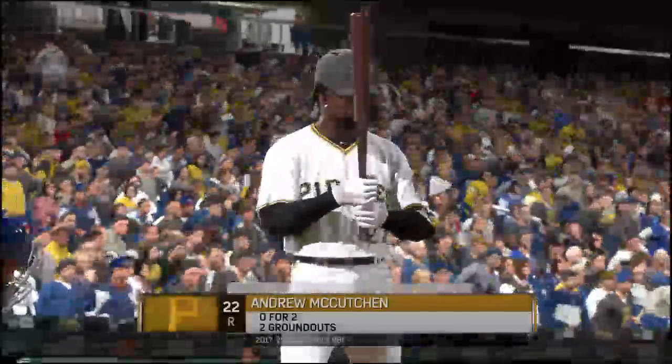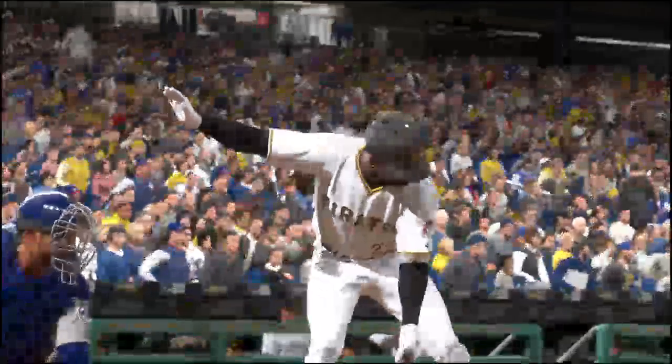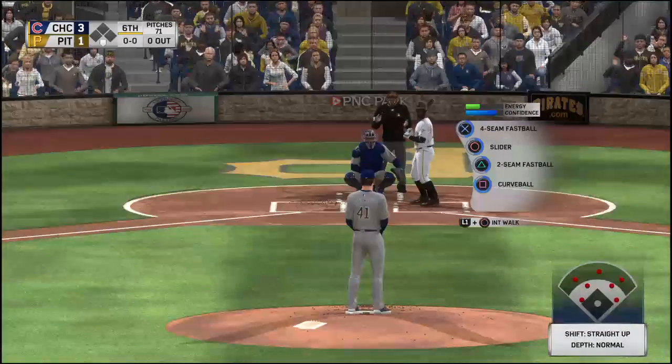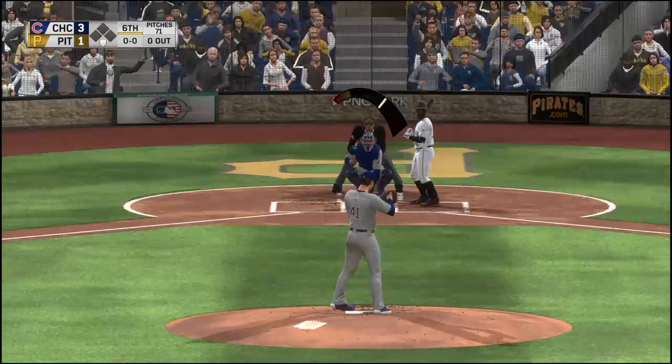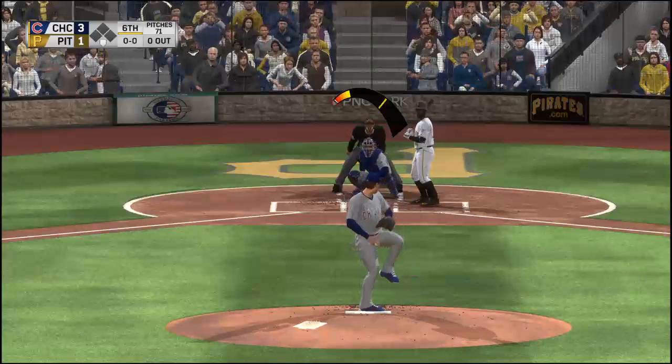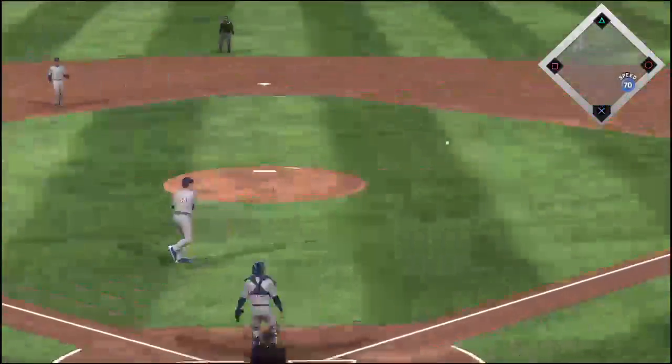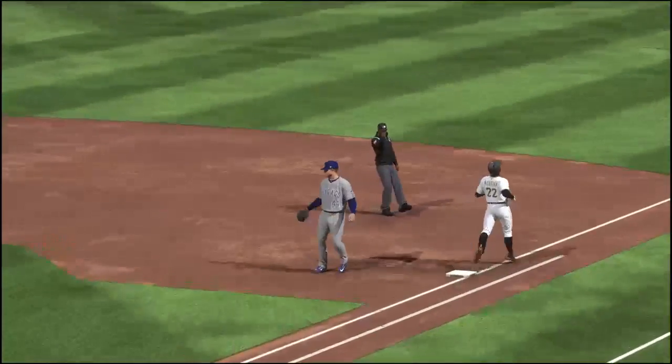Here's Andrew McCutchen now. He'll lead it off as we start the home 6th. Center fielder, Andrew McCutchen. Ready to deliver. Here's the first pitch. Hit weakly back to the mound. And on one pitch, he's retired.